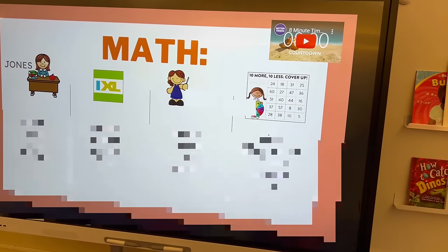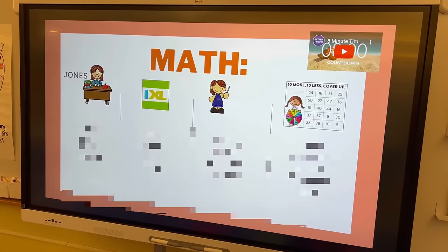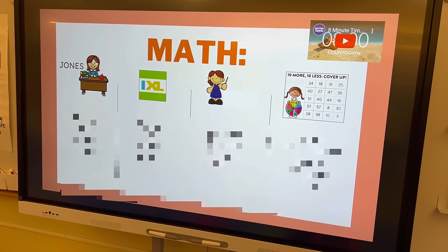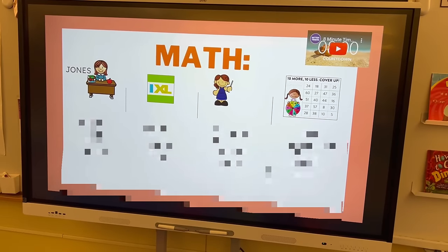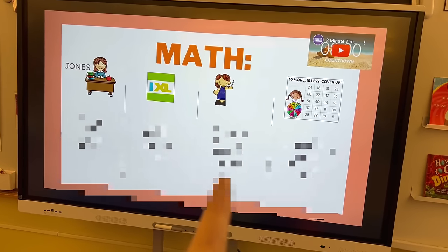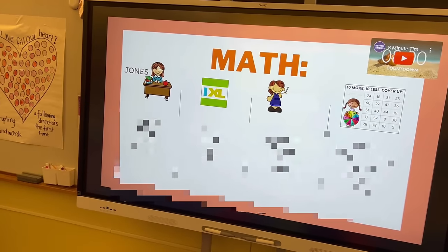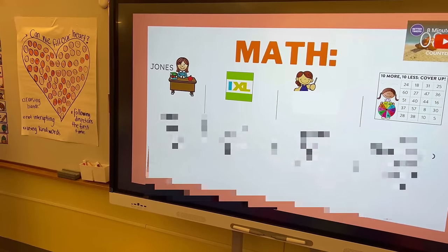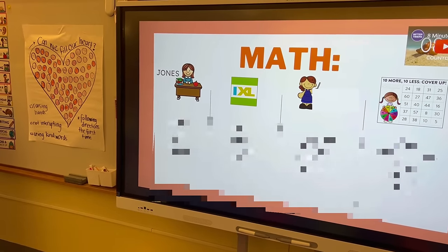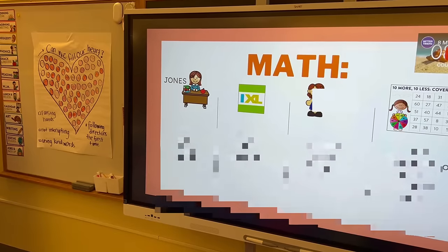I have a math interventionist here. Her name is blocked out here, but this is going to be her group. So she will work on, depending on the group that comes to her, I grouped them homogeneously based on skill. So depending on the group, she will do something with them. We have an independent station for IXL. And then I'm going to work on the skill we've been currently working on, which is place value within 40, identifying tens and ones, comparing numbers, and ordering numbers.